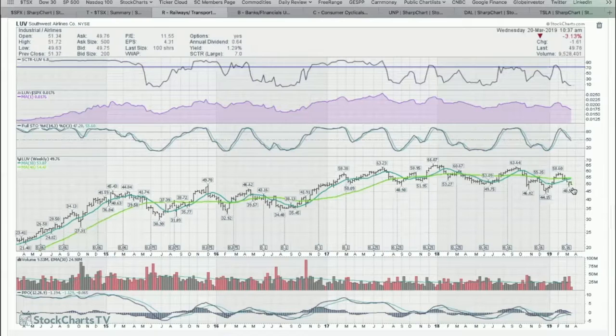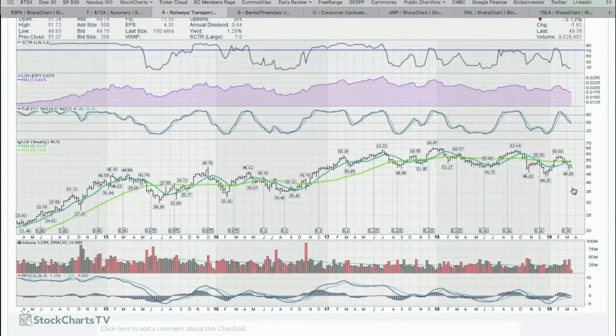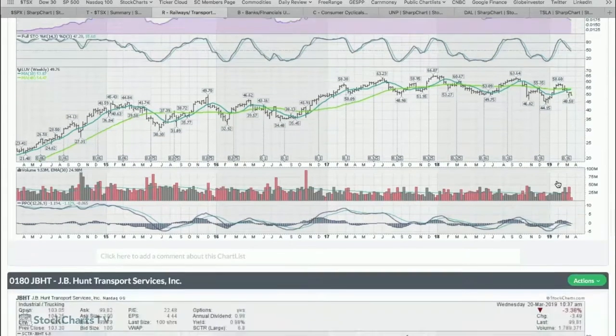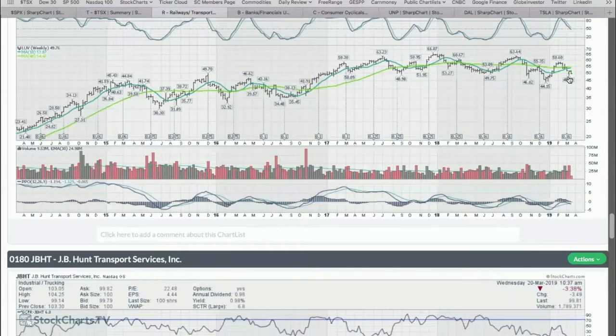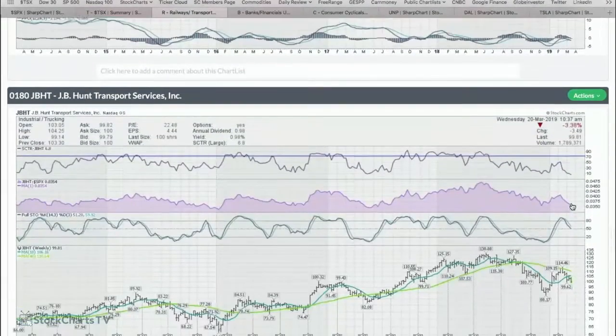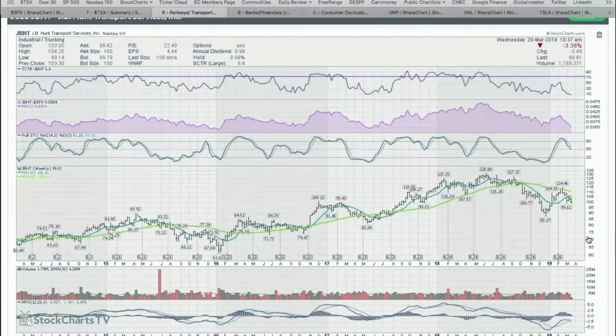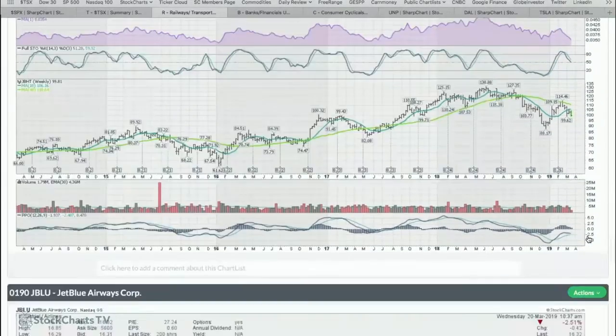There's about 10 737 MAX planes parked at the Sky Harbor Airport. They're all lined up nicely, but unfortunately they're not flying. So this chart rolled over right at zero and is now crossing your signal line below zero. That's usually very bearish.